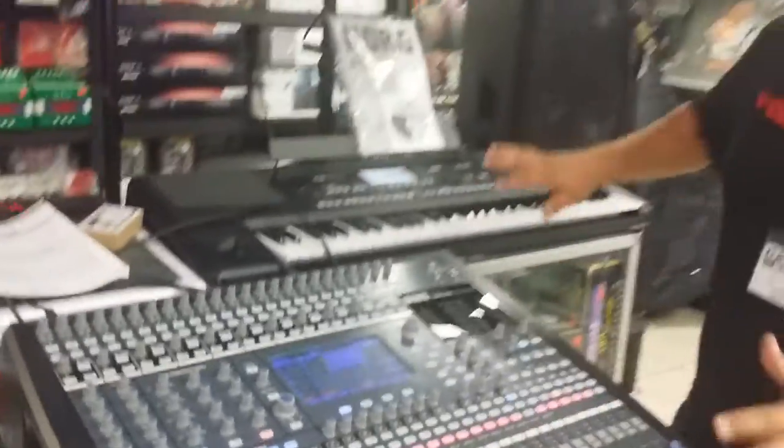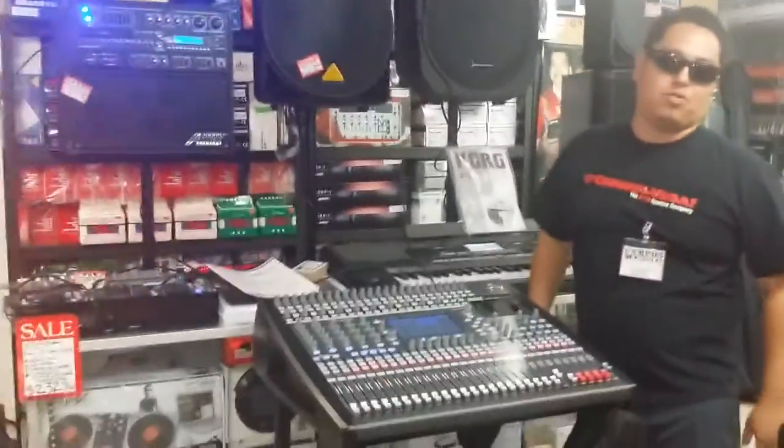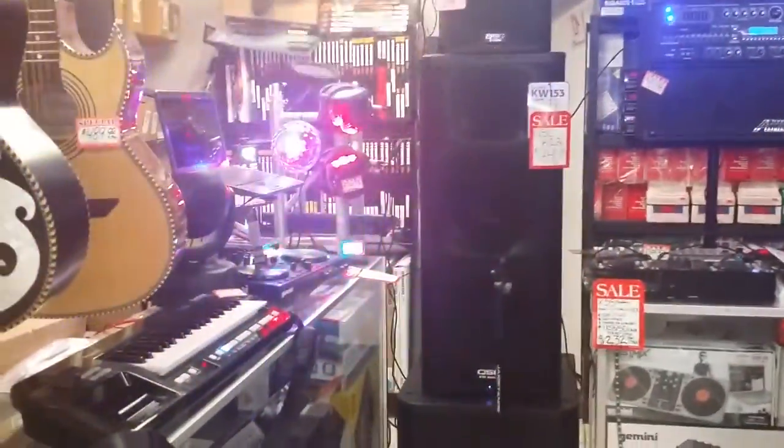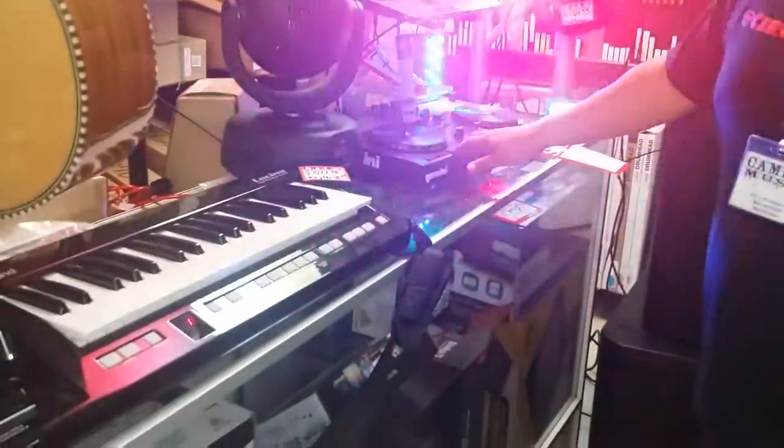You're welcome to try it out. We got keyboards all set up here. We have the whole DJ setup for you if you want to have the DJ experience when you come to our store. We got more keyboards. We have a little system here with the laptop and the Gemini mixer.